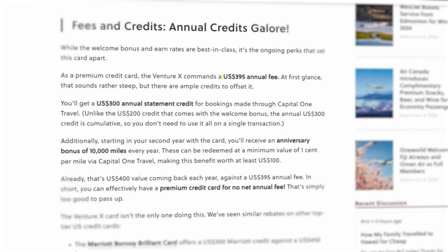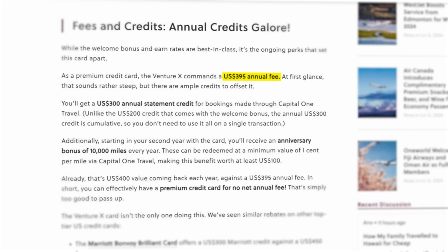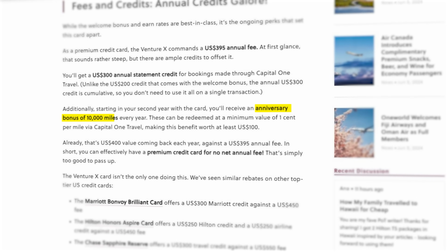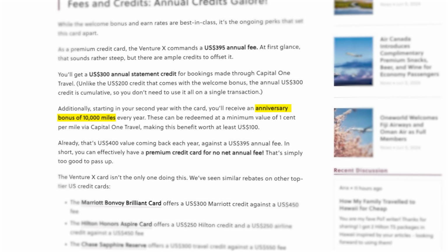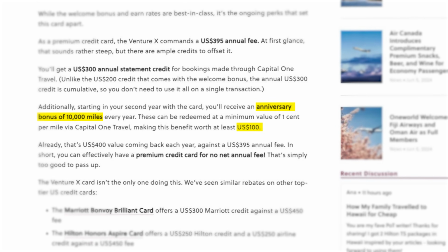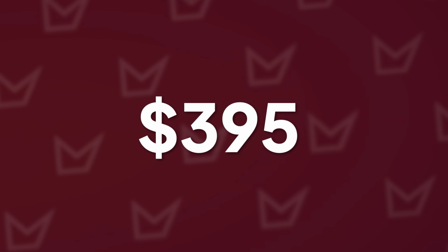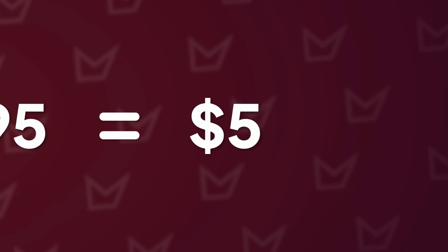Now, the annual fee on this card is $395, but every year you get rewarded with a $300 travel credit, which can be used to offset any travel purchase that you charge to the card, as well as an anniversary bonus of 10,000 Capital One miles. Those 10,000 Capital One miles would be worth $100. So effectively every year you basically get $400 worth of credit that can be offset against the $395 annual fee to essentially leave you coming out ahead by $5 just for holding the card.